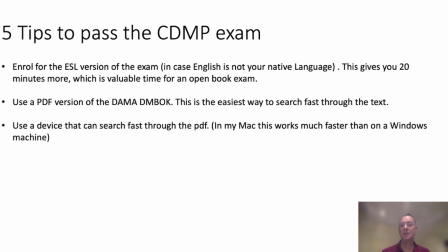Related to that is that you should use a very fast device. At least when I was preparing this, I really found out that searching a 600 pages PDF file on a Mac is a matter of seconds, and that on my Windows machine it sometimes takes more than a minute. And again, time in an open book exam is valuable. So if you have a fast device, make sure that you bring that one and not a slow device.